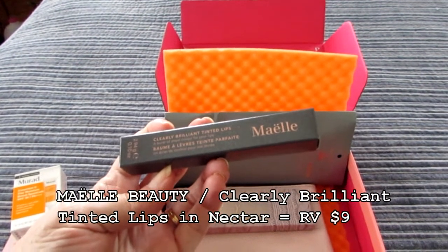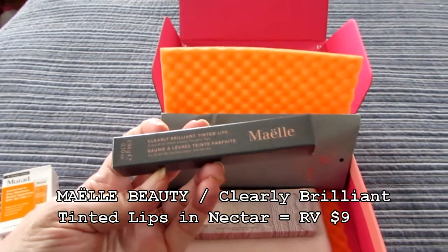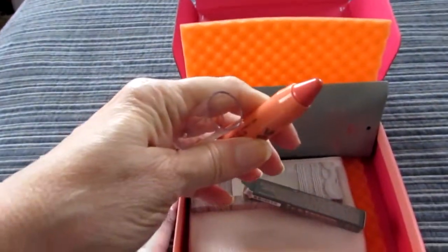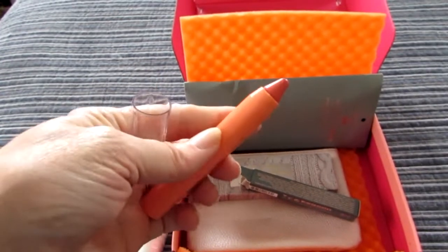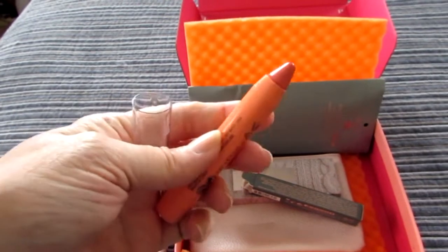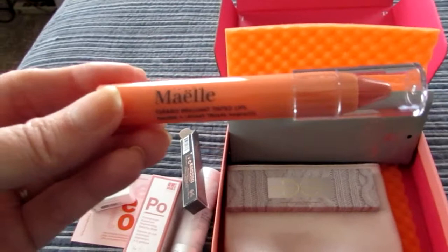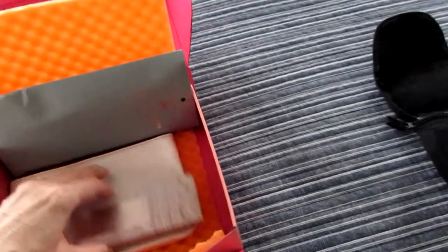Okay, and this is a Mael tinted lip. It's basically like a lip balm. So let me take this out. Anyway, here it is. It is stated to be in the color Nectar. So I did take the lid off because even though the container is orange, I think this is going to have a slightly redder tint. This is definitely something that I know I would enjoy. And my battery light's flashing. Please don't give out on me yet.